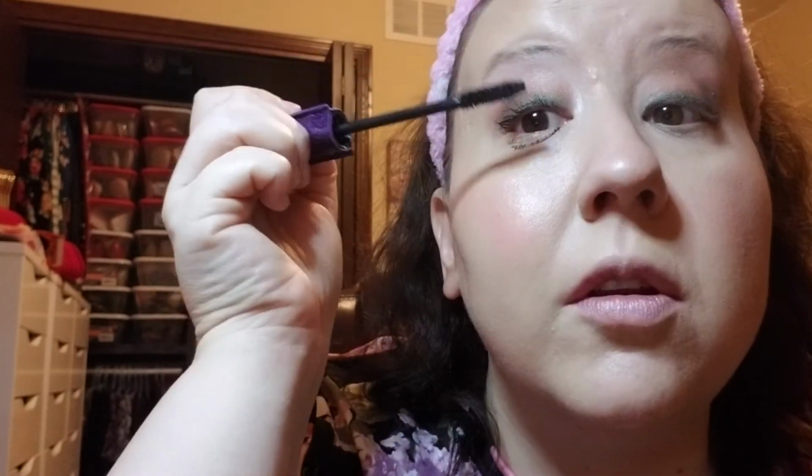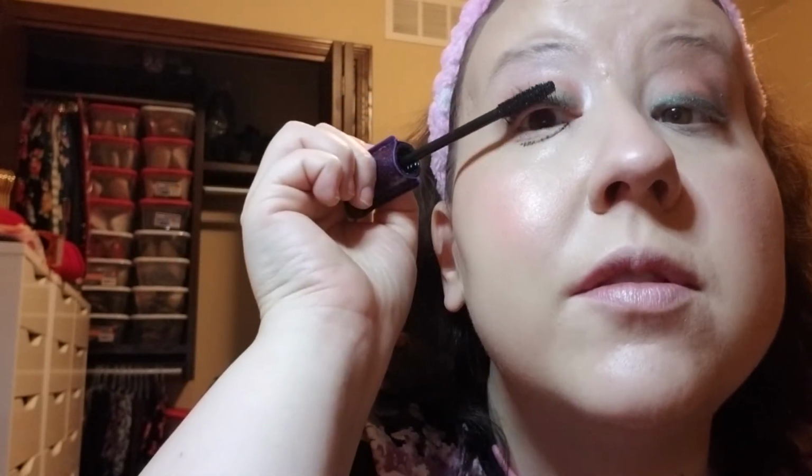This is a really good mascara. It's got a good formulation, and I've used it several times in the past. Tarte really makes some, oops. Hate when that happens. Tarte really makes some good mascara. I'm going to have to see if I can get rid of that. That's what's nice about concealer. You can always just go back in with concealer and take care of the problem.